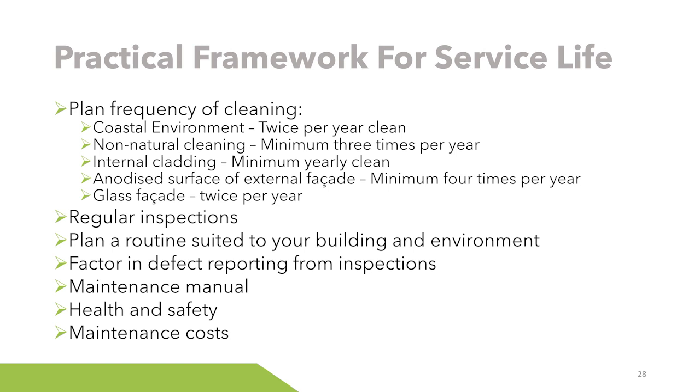With the absence of natural cleaning, external parts of facade elements that are not regularly washed by rainwater, irrespective of the prevailing environments, shall be cleaned at least 3 times a year. The absence of natural cleaning occurs underneath balconies, soffits, roof overhangs, and link bridges, etc.